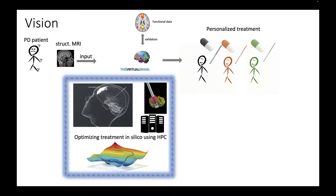But it could be that after a few weeks, the patient says, it's not actually helping. I felt it better at first, now it's not, so I would like to readjust. And this process can go up to years, using a lot of time for the patient and also the neurologist, who has to sit in every session with the patient.